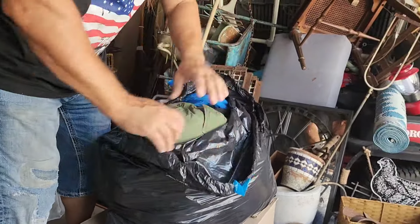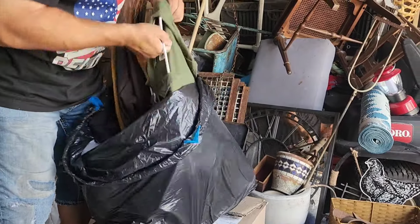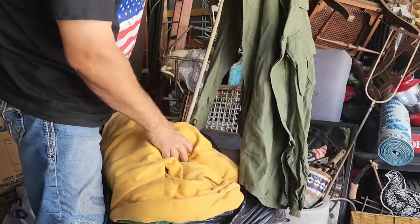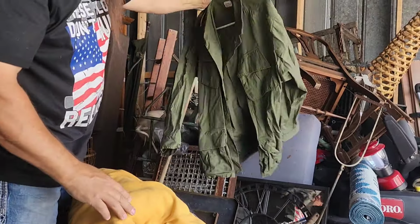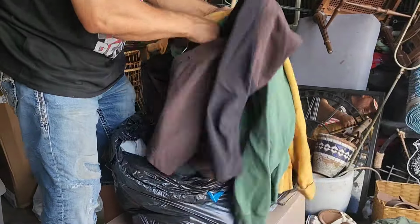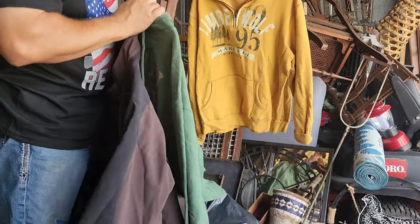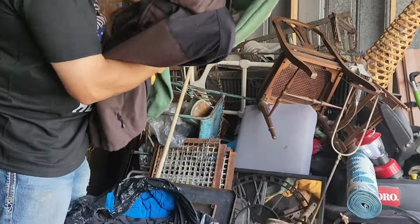We got a bag here. This looks like, oh, there's hangers in there. Is that military? That almost looks like military there. We got a military jacket there. Yeah, that's military. A little green military jacket. That's cool. Looks like these are all just jackets. Possibly their personal stuff. I don't see tags on these. Timberwolf. Yep. This looks like just clothes.